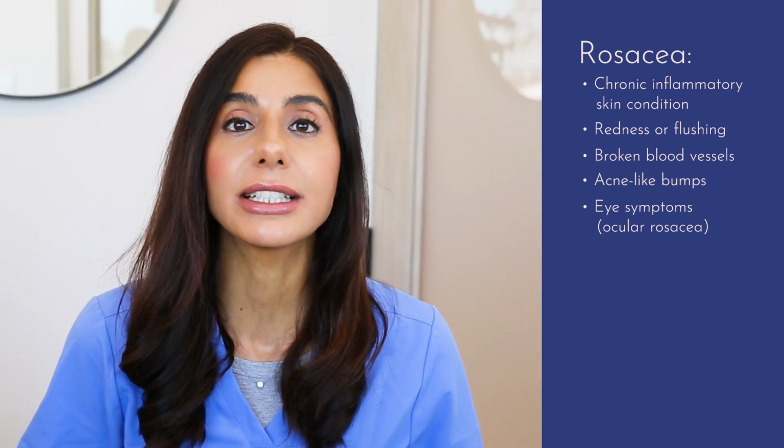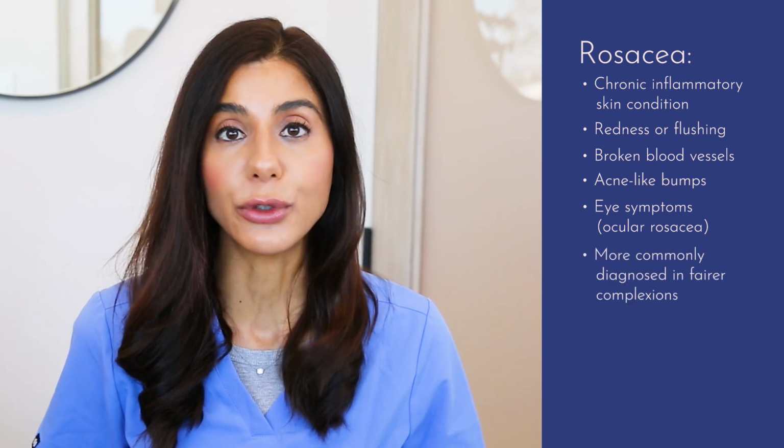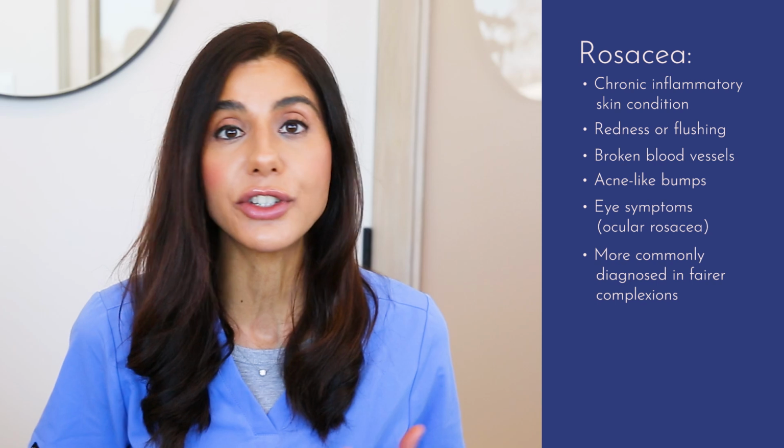Because one of the primary findings of rosacea is redness and flushing, we oftentimes diagnose rosacea more commonly in those with fairer skin tones, skin types 1, 2, and 3. This is not to say that it can't happen in darker skin tones, it's just more apparent in those with fairer skin tones. So there are 4 main categories of rosacea.